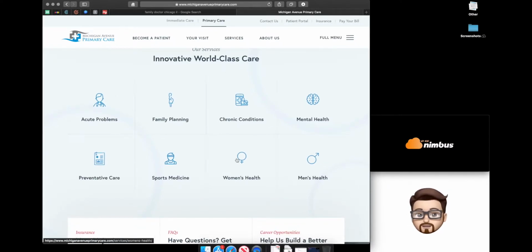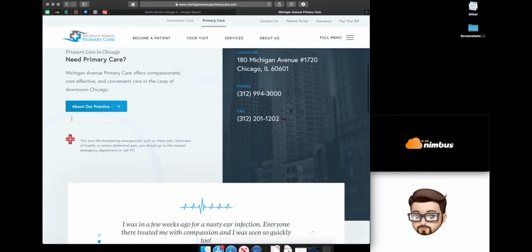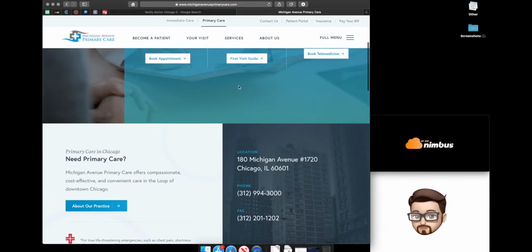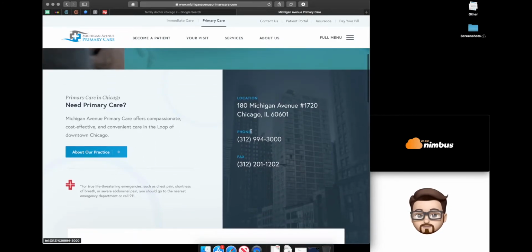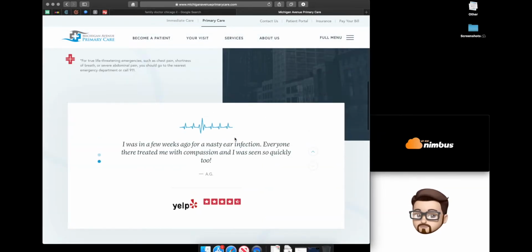So these things are really great here. Acute problems, family planning, chronic conditions, women's health, men's health, sports medicine, that's really good. Should probably put this section above, I would say at least above the testimonials. Maybe not above this need primary care section, although that stuff could be consolidated, honestly, with the top section. I 100% believe that. Because all of this, like the contact information, the location information, and this very short sentence that I think is worded quite fine, all could have been really up in the top section above the fold, as they say, right? So that could have been consolidated.